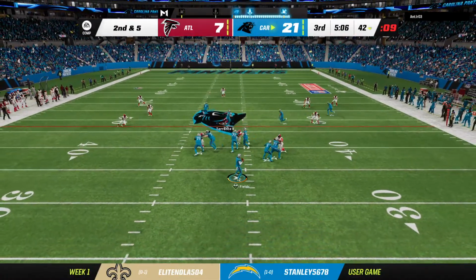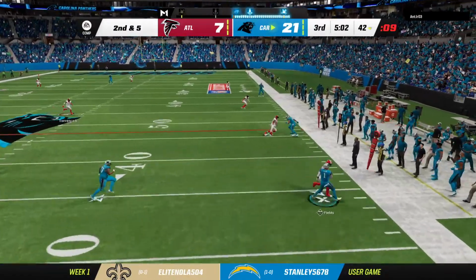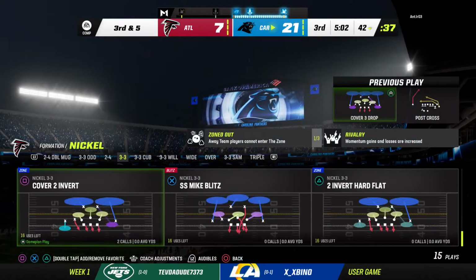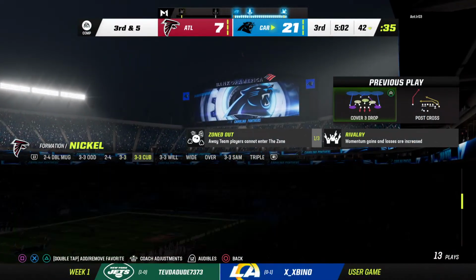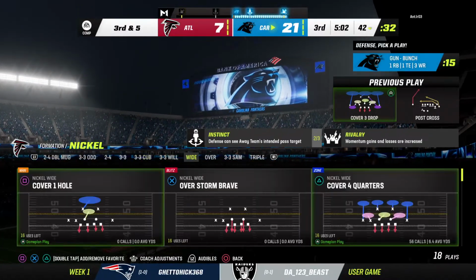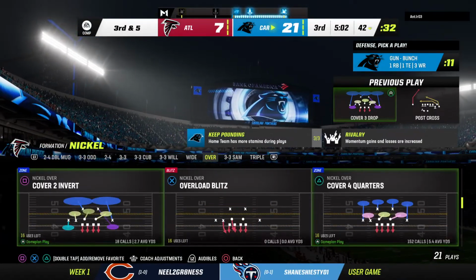Again, Fields. Eluding the pressure right. And seeing nowhere to throw, he chucks this one away from harm. Incomplete. Now it's third down. I see the surprise in your face there, partner. That is a rare incompletion from him. He's been on point this entire game. He has percentage completion-wise way up. Not that time.